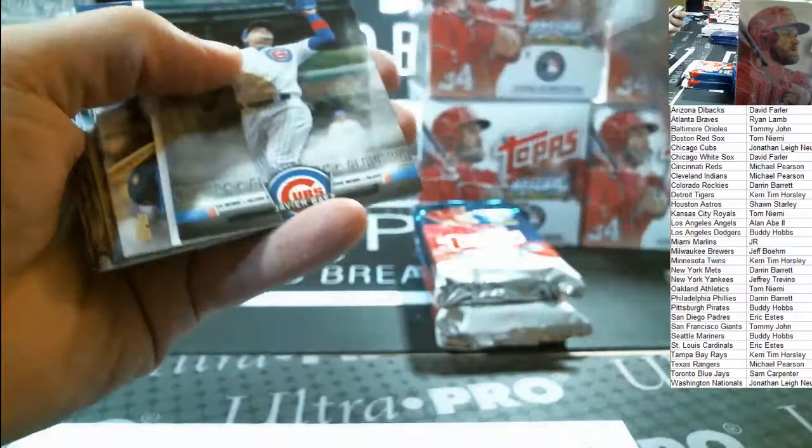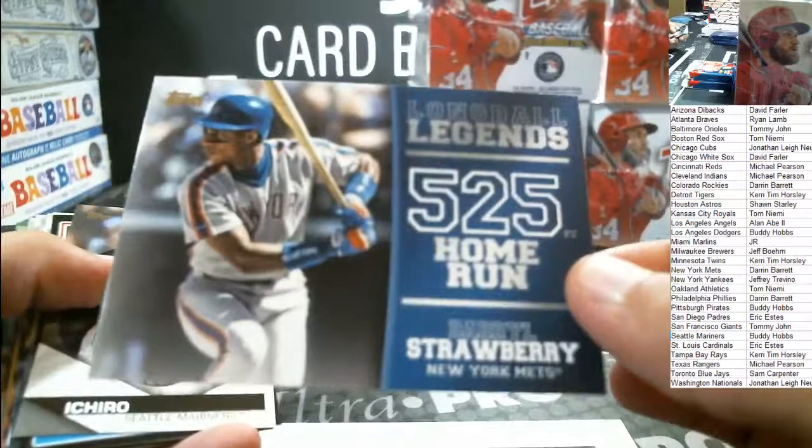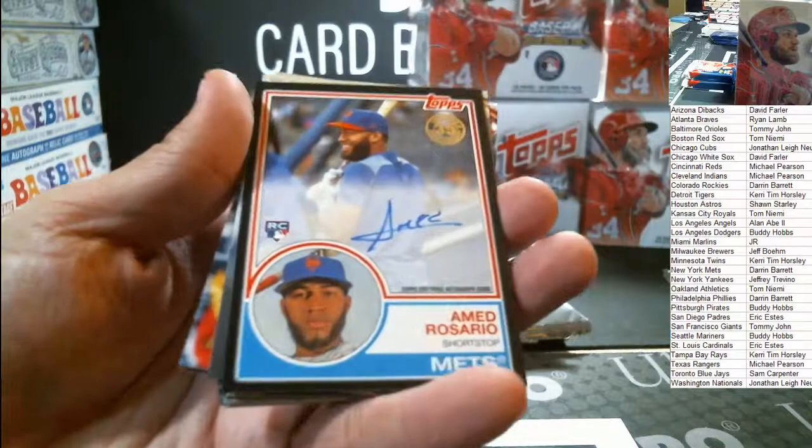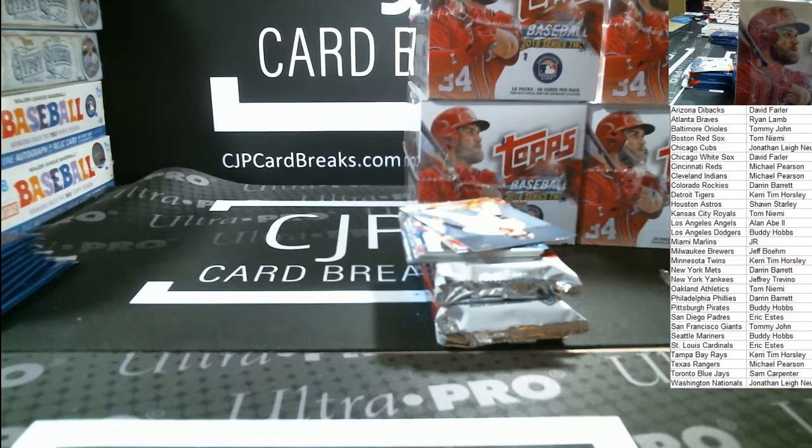Got a Javier Baez salute there. Corey Seager, 35th insert. Darryl Strawberry, New York Mets, long ball legends. Ichiro, instant impact. And our auto, we got a black border, Amed Rosario, going on to the New York Mets. That is numbered out of 99 right there. Nice hit for the Mets.